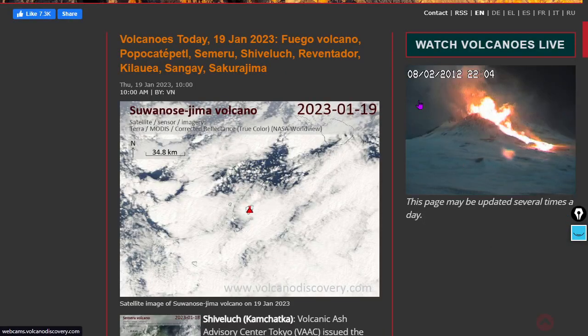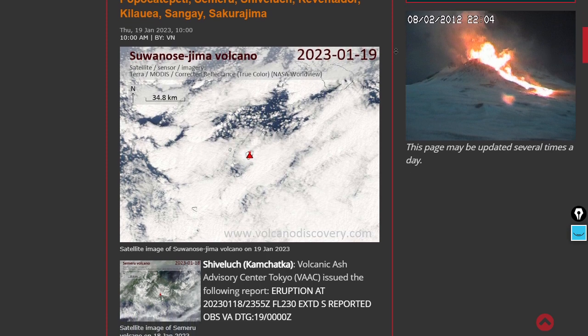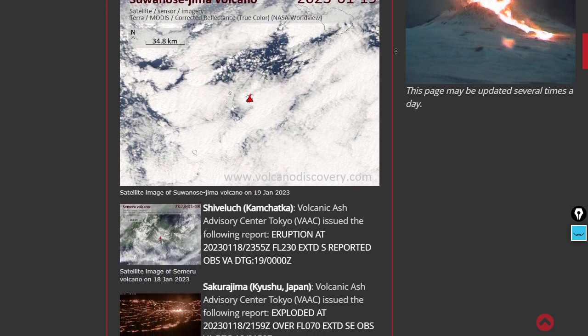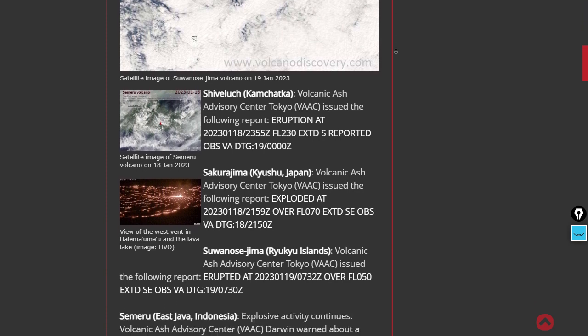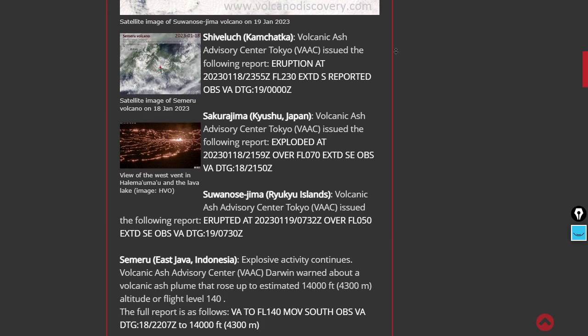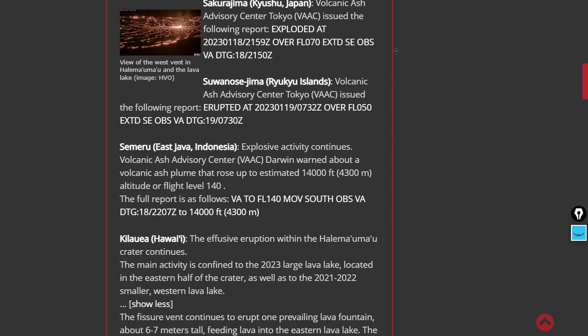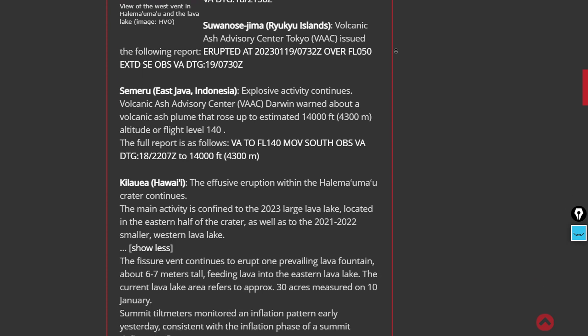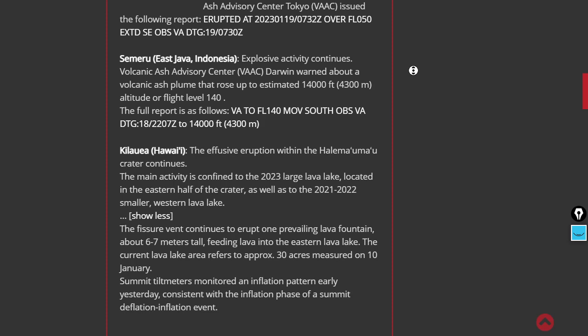and let's take a look at planet Earth here for a brief moment and see what volcanoes are erupting. Shiveluch is on the list. It's producing a 23,000-foot plume of volcanic ash over the Kamchatka Peninsula. Sakurajima, 7,000-foot ash plume over Kyushu, Japan. Suminosejima, flight level 050, that's a 5,000-foot ash plume over the Ryukyu Islands. Semeru exploding, flight level 140 over East Java, Indonesia. That's a 14,000-foot ash plume.